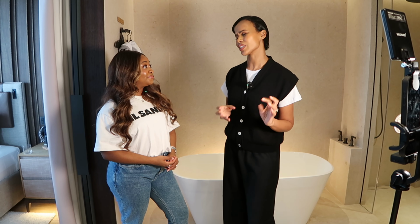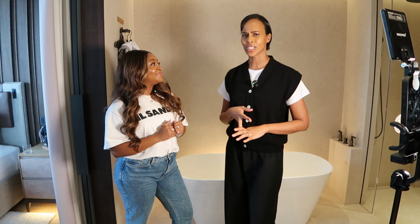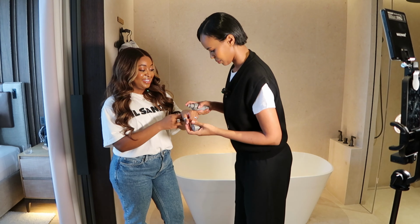It's also got an amazing blend of non-comedogenic oils, really good African oils. Music to my ears. Baobab, marula, moringa. Oh, it's so good. You need to feel this. So it comes in this gorgeous little airless pump. Oh my gosh, I'm so excited.